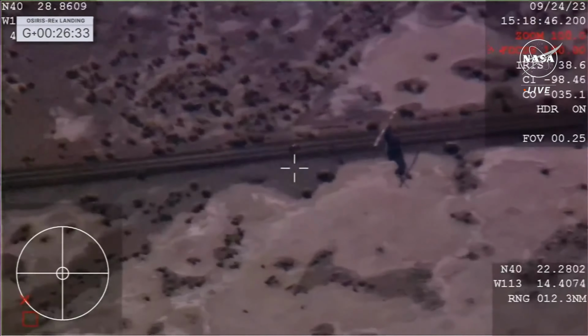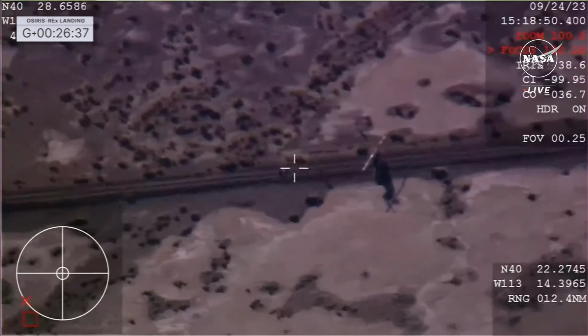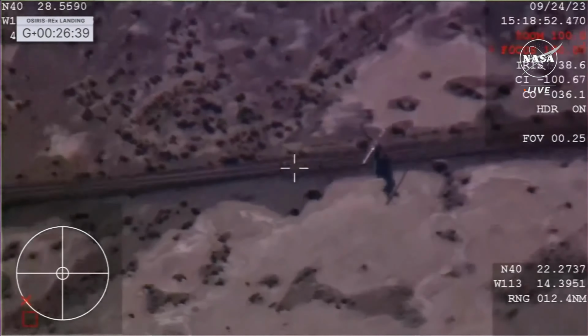All of that protective layering, once we get that sample into the clean room, will be shed, and we'll be able to actually access that sample canister within.